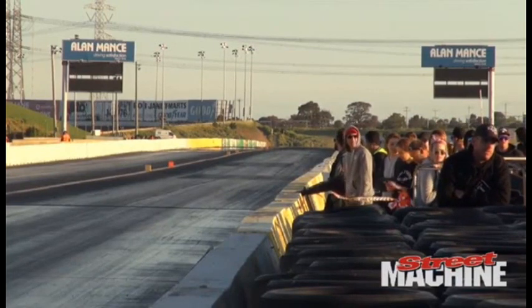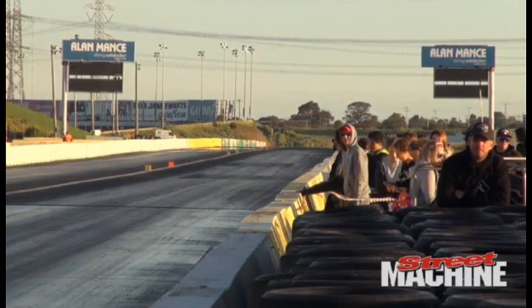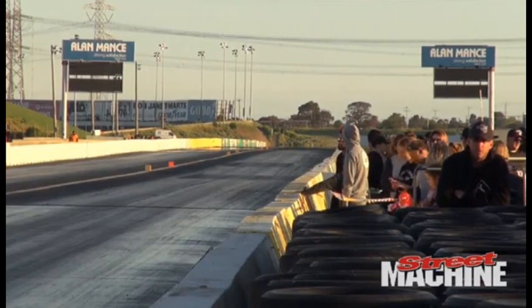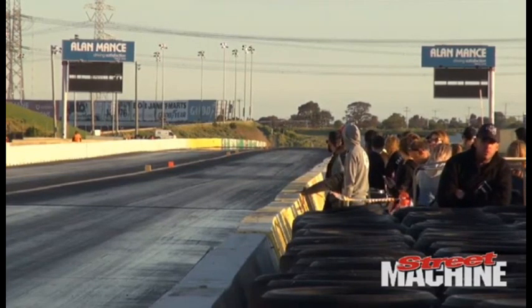Doing a bit of track prep at the moment, guys. And I'm also trying to preserve our live feed. We're down to minimal power at the moment. Just trying to keep it happy.